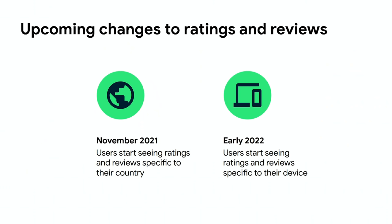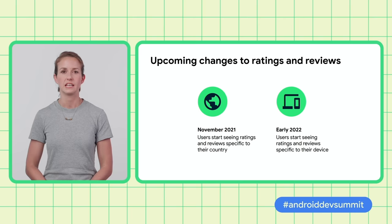We're also making some changes to ratings and reviews to make them more indicative of the experience that each user can expect. Starting in November, users on phones will start to see ratings specific to their registered country. Then, in early 2022, users will see ratings specific to the device that they're on, including form factors such as tablets, Chromebooks, and wearables. You can preview your location-specific and device-specific ratings in Play Console today. We encourage you to check them out now so you have time to make any app quality improvements before the new ratings are shown to Play Store users.